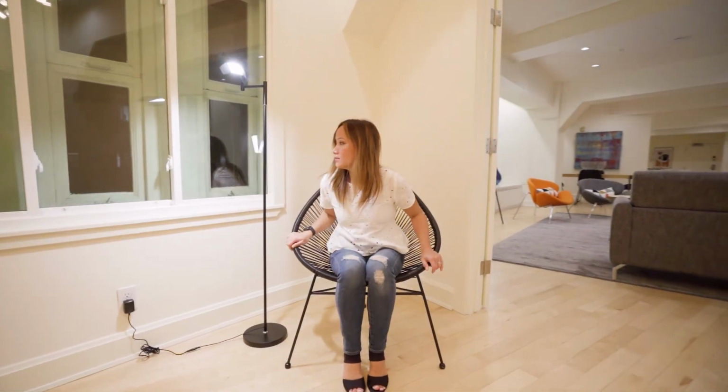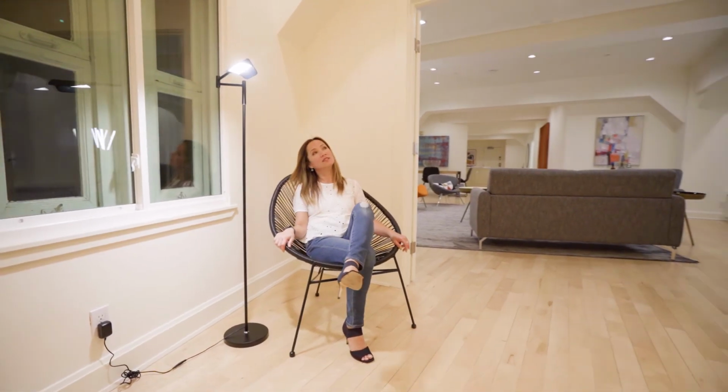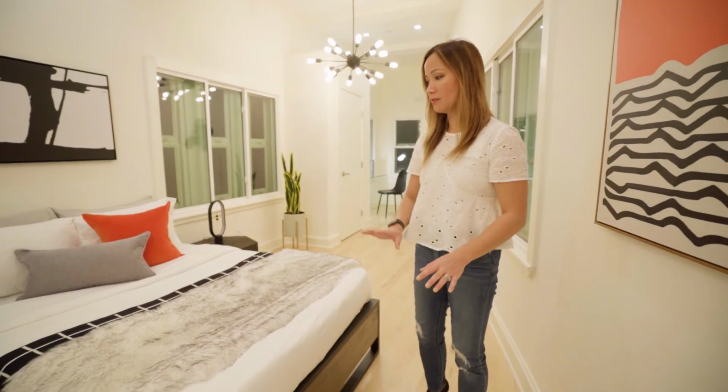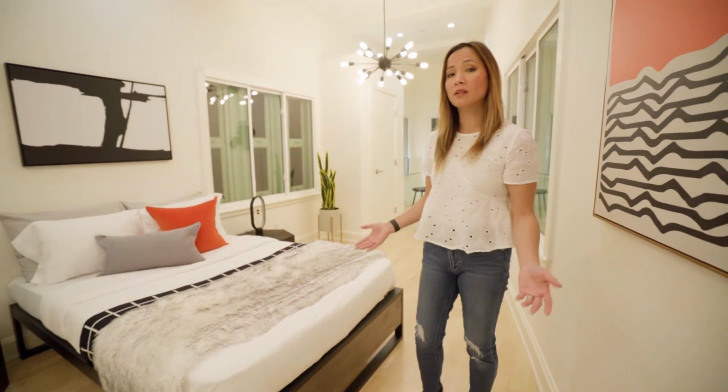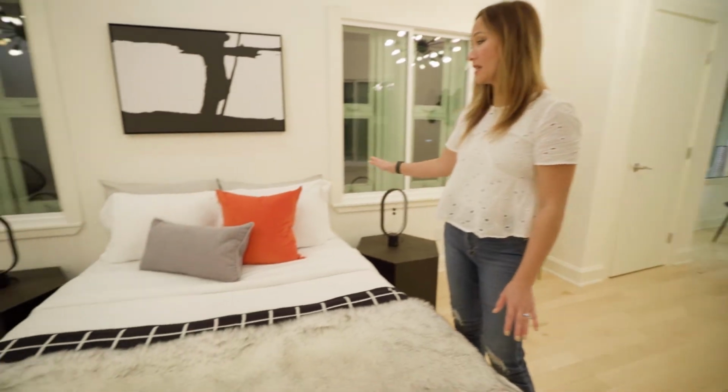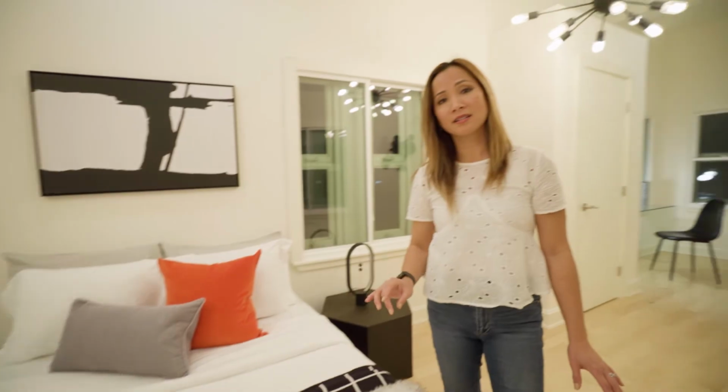We wanted the lights to be accented by having a very minimal design with the bed. Creating a minimal design around the bedroom also makes the space feel a lot bigger and more spacious. We kept things very low profile with the nightstands, the lamps, so that way it does not obstruct the views.